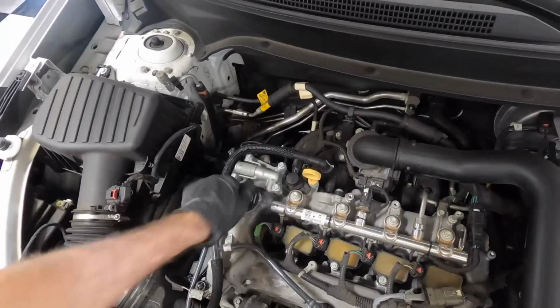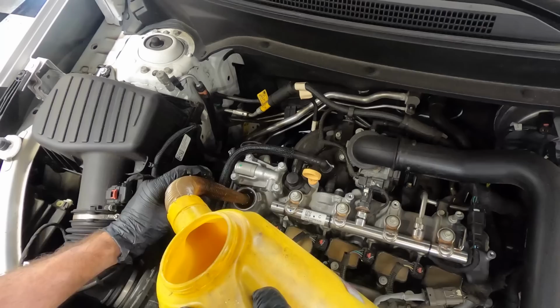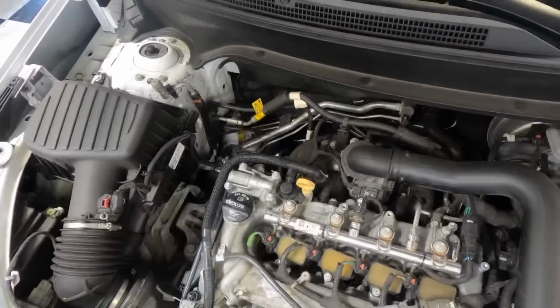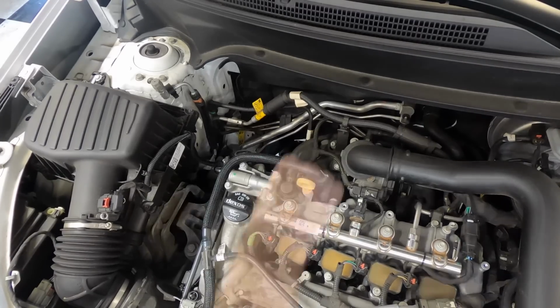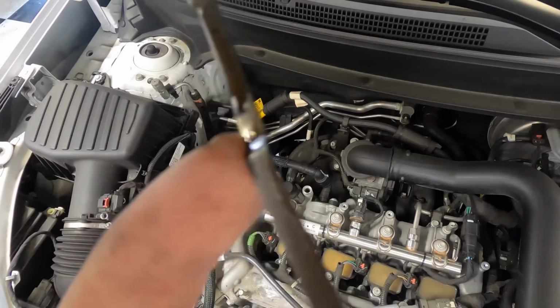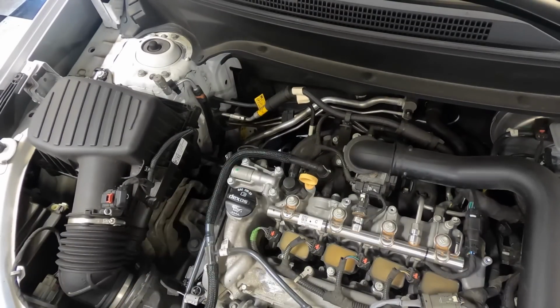Click. All right, let's get out of here. This thing calls for 0W-20 fully synthetic engine lubricant, and that is what I'm installing. Glug glug. See what we got. Right on the full mark. Beautimus. Okay, let's hit the road and see how this thing behaves.